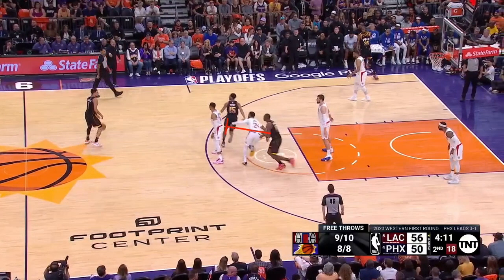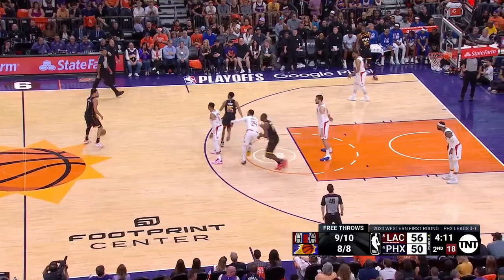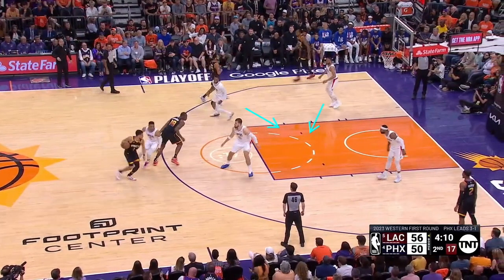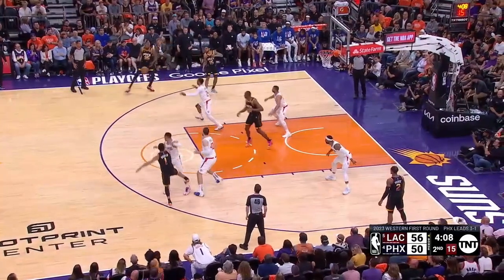Now, as Booker comes off this step-up screen, Payne and KD exchange on the weak side, confusing the Clippers. Since Zubac is up to touch on the screen, there needs to be a tag, but with this confusion, Book reads the defense and finds KD spotting up.